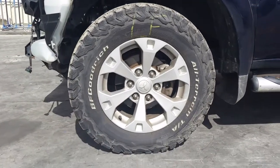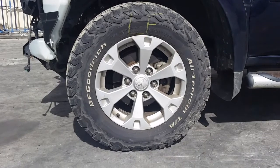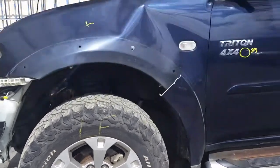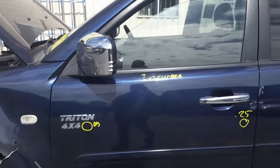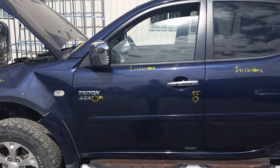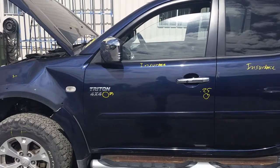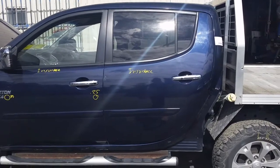This vehicle is fitted with 17-inch factory alloy mag wheels. Left front appears to have a good tyre. We have the left-hand front power door mirror. Passenger door appears to have no damage. We have the left rear door, appears to have no damage.